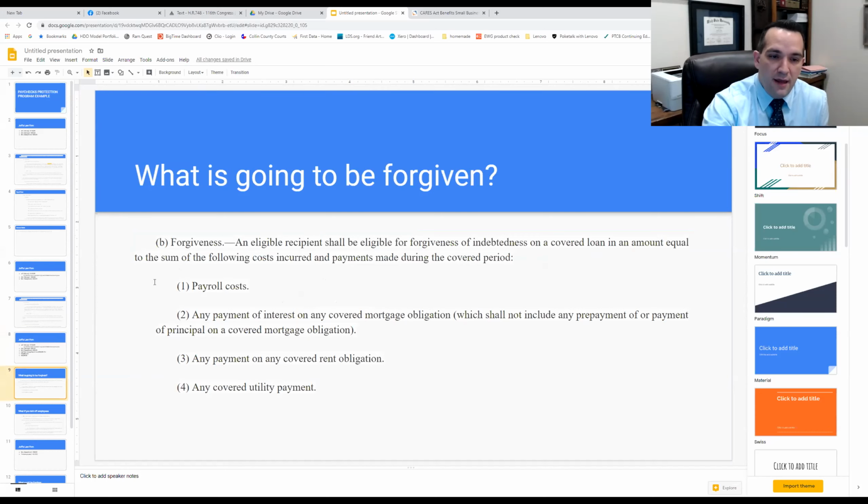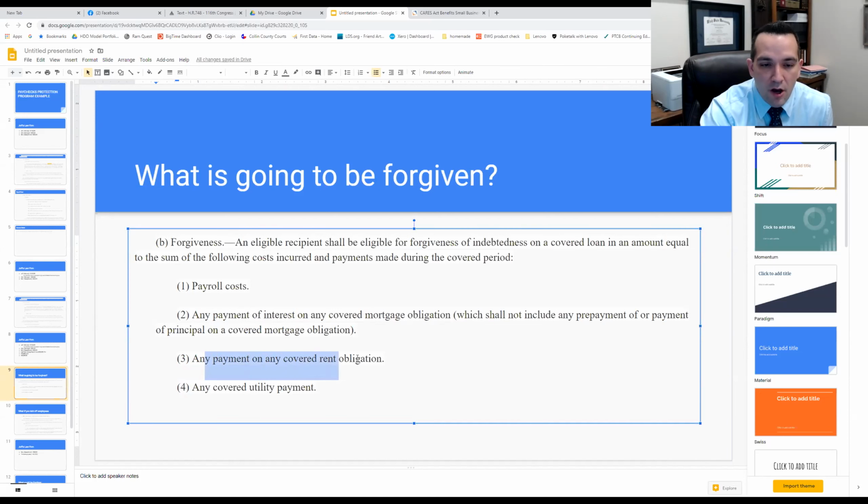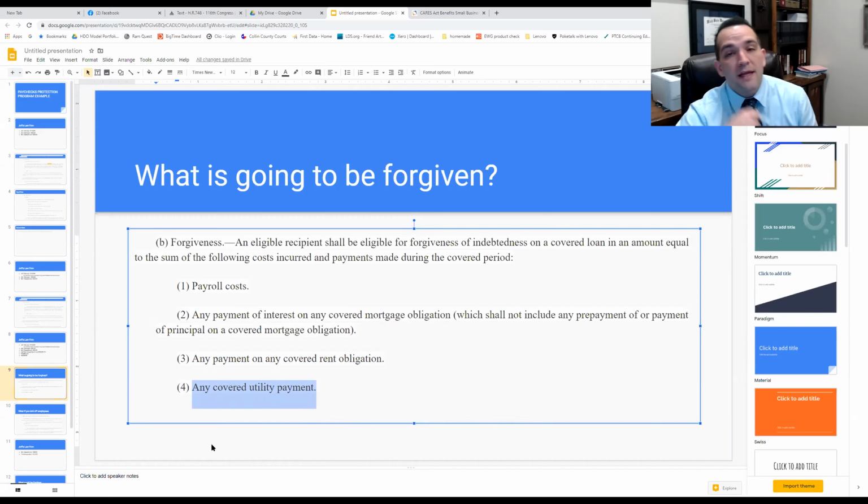But what are they going to forgive? Let's say you don't really run that big of a business, and really the payroll's the only thing that you're going to be able to get. So you can get payroll costs forgiven, what we talked about before. Any payment of interest on any covered mortgage obligation. We're talking about mortgage obligations for your business, not your personal mortgage. Any payment on any covered rent obligation, any covered utility payments. These are the 4 things they're going to forgive. You may get a loan for more, but they're not going to forgive everything.